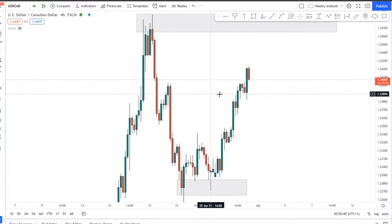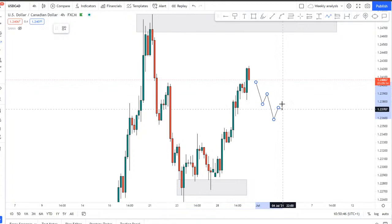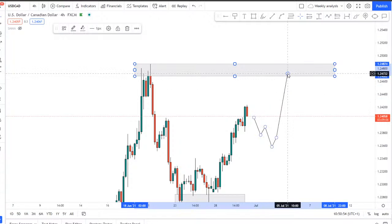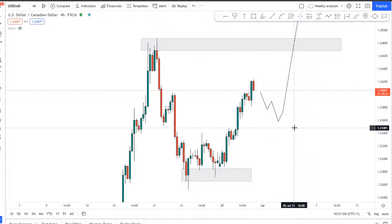So for USD CAD, expecting to see a little bit of retracement to the downside after taking out that high there, bit of a breather, and then the continuation back up to 1.25, which is this resistance here. Well, it's not quite 1.25, but around there, and then potentially some new highs. So again, for USD CAD, they're only looking for those buying opportunities after a little bit of retracement, and then take that higher and create some new highs. So yeah, I hope that analysis helped.